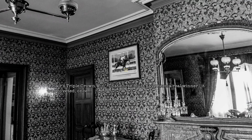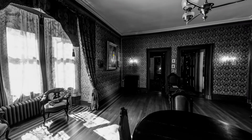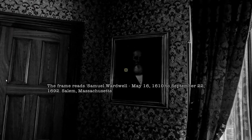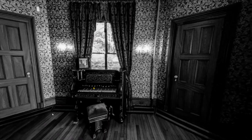At Claire's Triple Crown win. That horse must have been a real winner. It was coveted once. Now its head is on the floor. Maybe, we don't know. To my one and only true love, Catherine. From Jacob, okay. That looks like a familiar painting, actually. This frame reads Samuel Wardwell, May 16th, 1610 to September 22nd, 1692, Salem, Massachusetts.